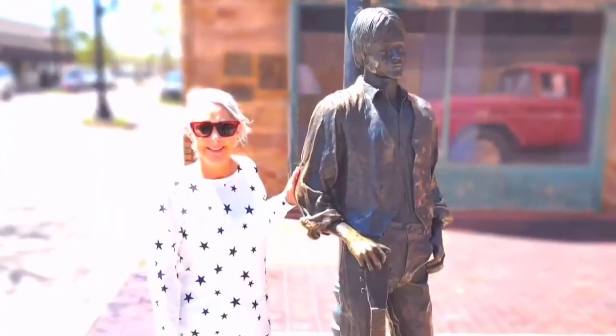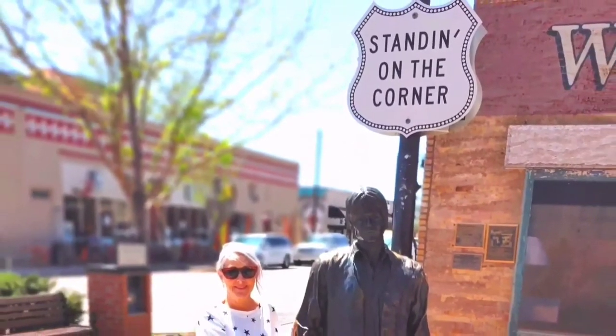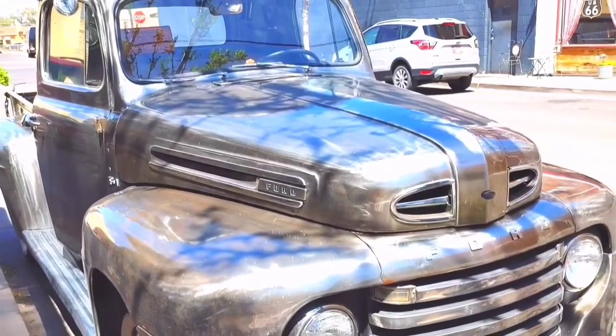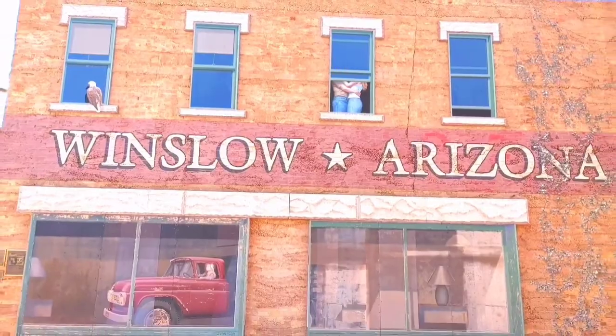Arriving in Winslow, Arizona, we took advantage of a very popular photo op. Standing on the corner, taking it easy, enjoying the Arizona sunshine.